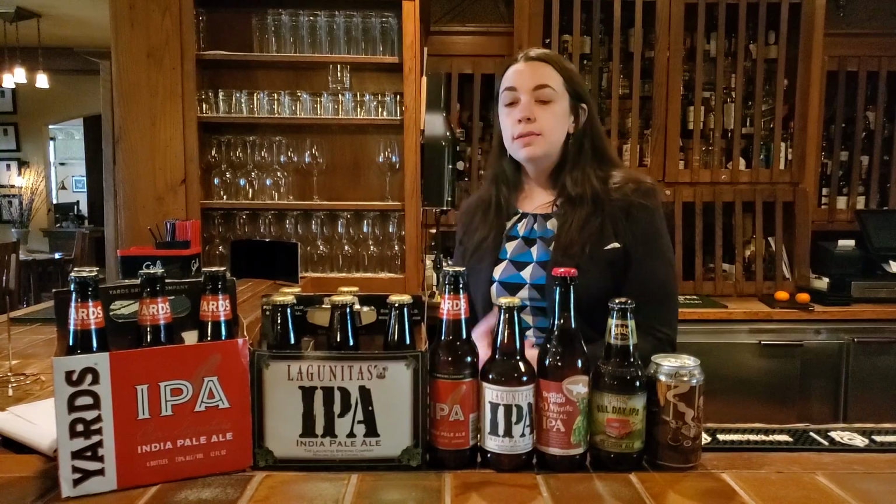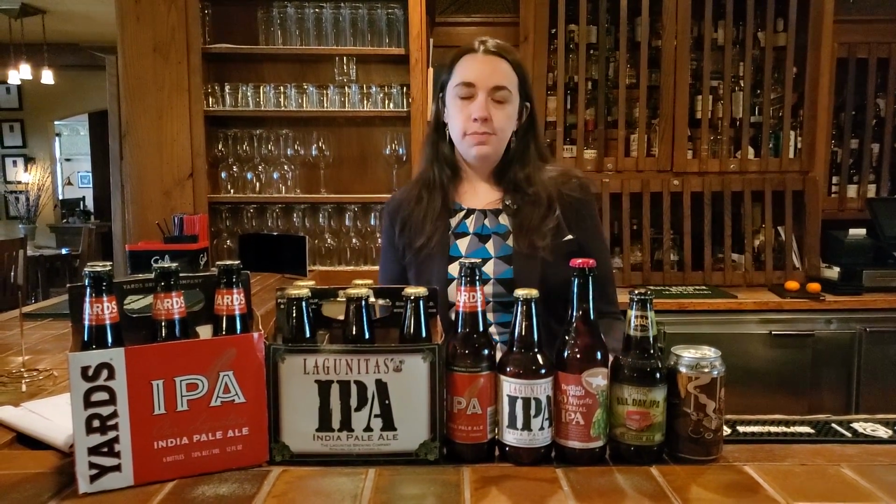IPA actually stands for India Pale Ale, and that's because the style emerged when the British were occupying India for the first time back in the 1600s. The East India Company, Britain really wanted to get in on the spice trade, and so they formed this company. They weren't really able to get into the spice trade, so they went for textiles because they could get these beautiful creations that were available nowhere else in the world and bring them back to Europe.